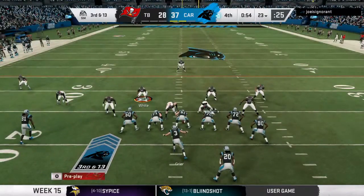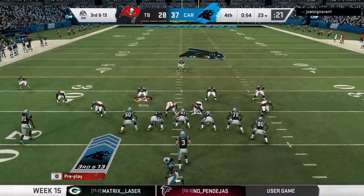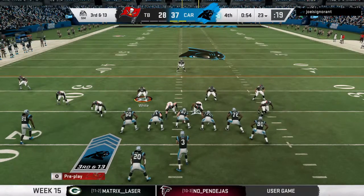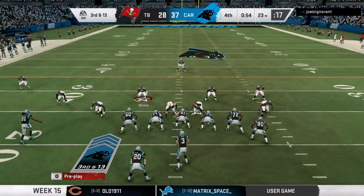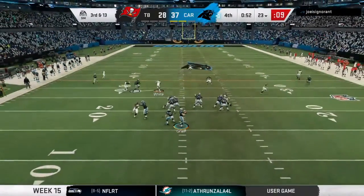Jay, stand off. Hey, hey, hey, hey. Hey, Zoo. 45, 45, 45, Mike, 45. Watch the run, watch the run, watch the run. Greer.